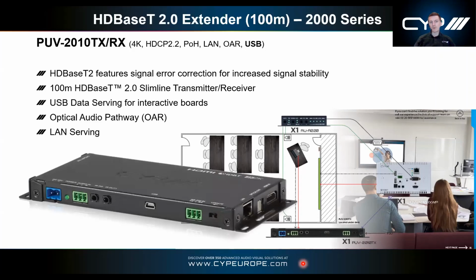So very useful for using maybe a PC with an interactive display or something like that. So we have found these models very popular again in places like education, where they're using interactive displays or interactive projectors. As well as that, these models do have an audio return pathway, which in this case is OAR, which is optical audio return. So you can see actually on the unit here, there's an optical connector there.